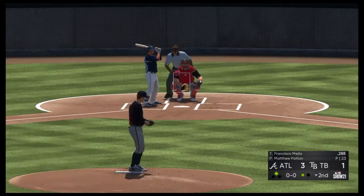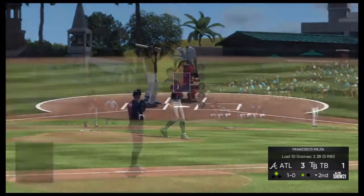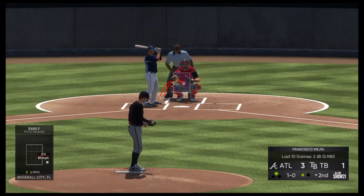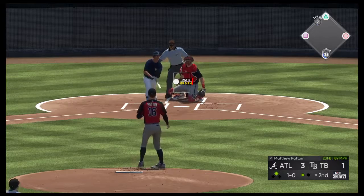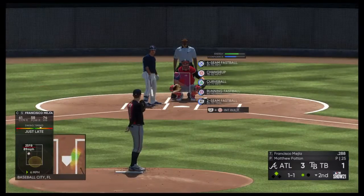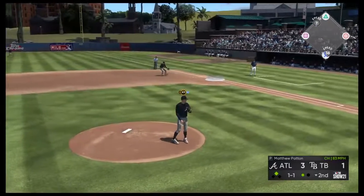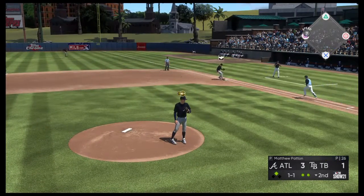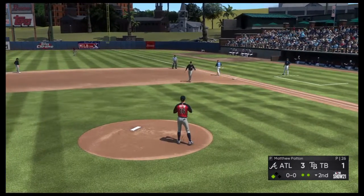Man at second with one down, and that'll bring in the catcher, Francisco Mejia. We'll start him here with a changeup, but it's taken for ball one. Fouled off. One out and a runner on second base. Grounded to first. Freeman is up with it, and he'll take this one to the bag for the out, but meanwhile the runner will move up 90 feet to third base.